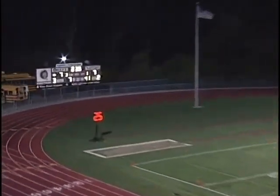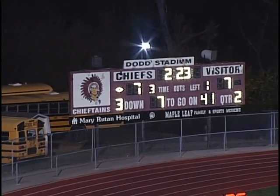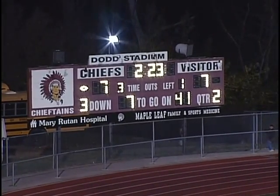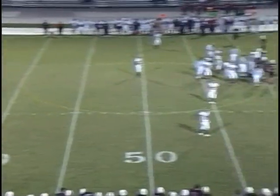Stoppage on the official here by the clock. Kind of concerned about the clock. 2:23 to go in the second quarter, 7-7 our score. Coming up later on again tonight, we'll have some awards to give out: the Patrese's Pizza Player of the Game, Band Member of the Week, brought to you by Jacobs Auto Repair, the All-Around Awards Student Athlete of the Week, too.